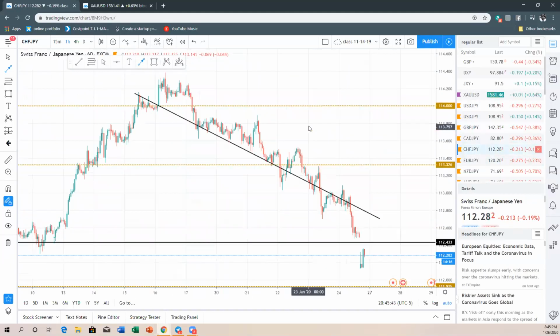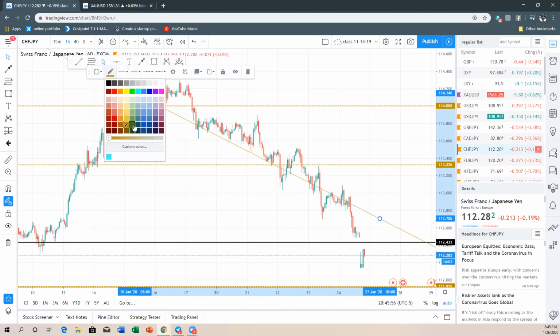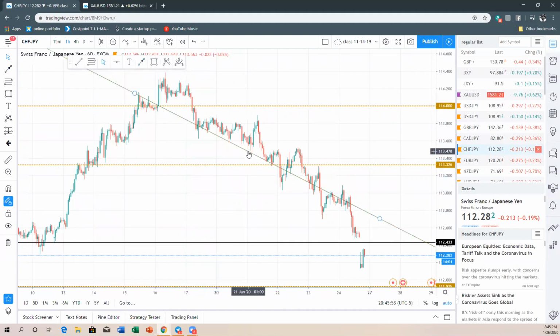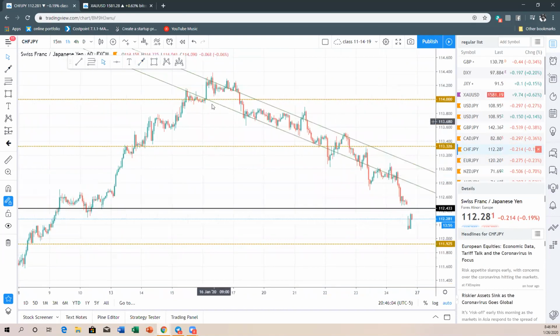Same thing here. This one I did a little raggedy trend line on, but you guys get the point. Let me draw this real quick. Let me make this a 4-hour trend, even though it's on a 1-hour chart. Make this one green. Bam, trend line. Bam, trend line. You see price riding it. So I didn't draw this perfectly on here, but it doesn't matter. But you guys see the same thing happening.